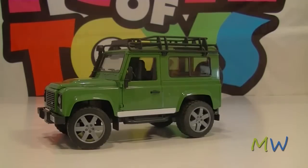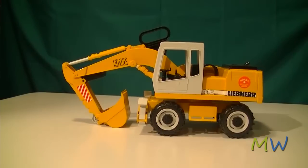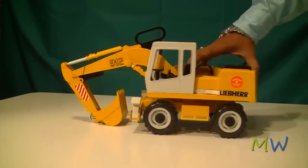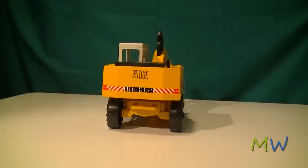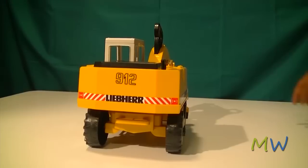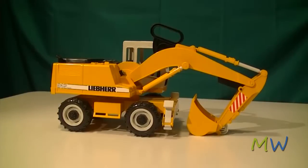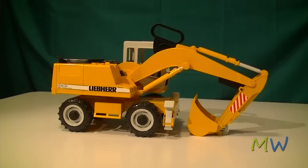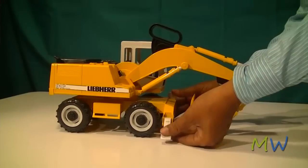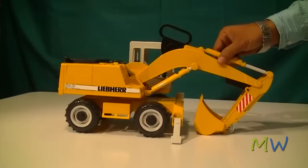What say, friends? The Bruder Liebherr Excavator. The award-winning Liebherr Power Shovel Excavator. When it's time to move a serious amount of earth, it's time for the Liebherr Power Shovel Excavator. This backhoe is extremely nimble with its fully articulated shovel arm. Guiding the shovel is easy with the manual lever located on the boom.